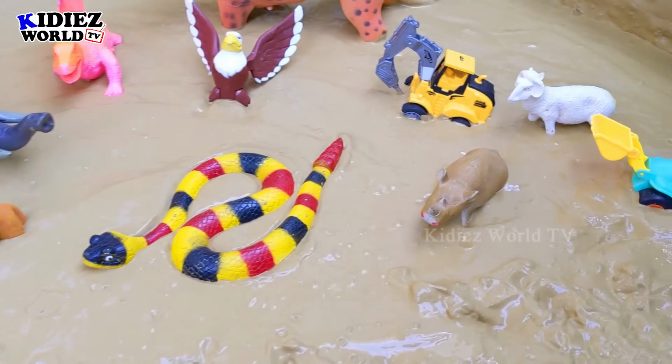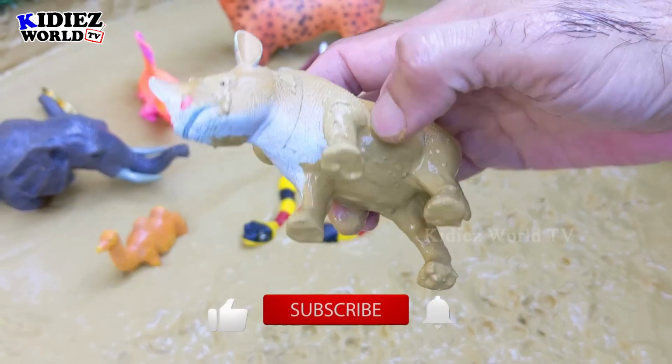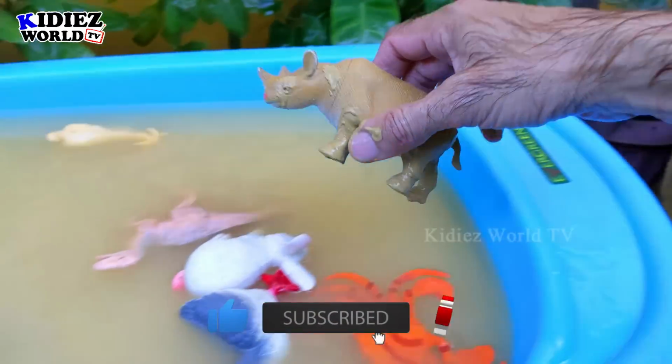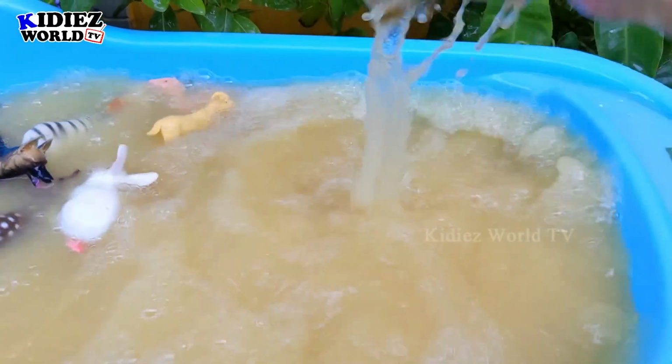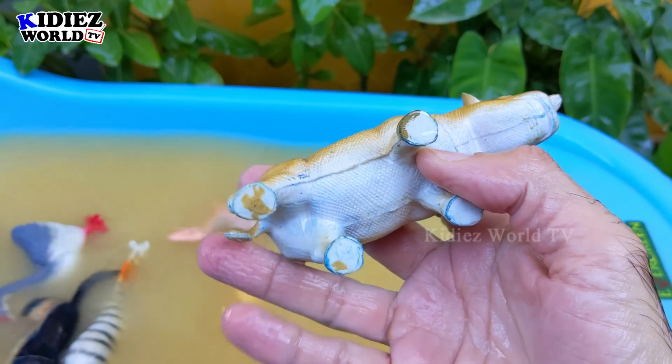Let's check out the next one. And the next we have is Rhinoceros. Rhino are wild animals, very big and very heavy animals. Here we go, Rhinoceros.